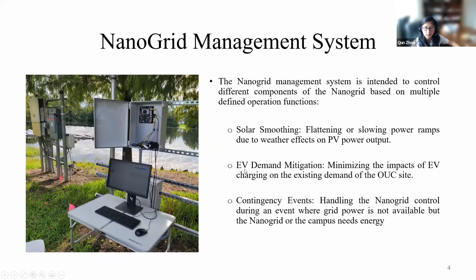The second function mode is called EV demand mitigation. This helps in the scenario where you have very high EV penetration, where everybody starts charging EVs when they arrive at the workplace, and it could increase the total power grid demand, which is undesirable for the grid. So we try to minimize the impact of EV charging on the existing demand of the OUC site. And we also look into contingency events. Basically, we try to handle the control during an event where the grid power is not available, but the NanoGrid site or the campus still needs the power.